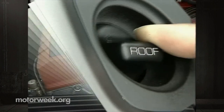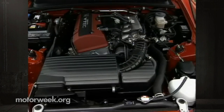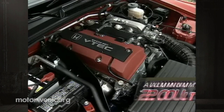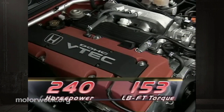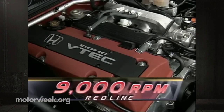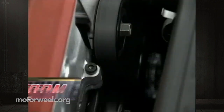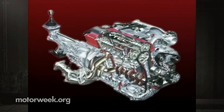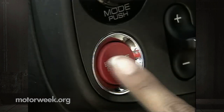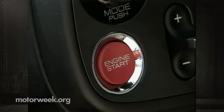But styling and a soft top are not the heart of the S2000's appeal. The engine is. This 2-liter all-aluminum four-cylinder makes a stunning 240 horsepower and 153 pound-feet of torque with a red line of a sky-high 9,000. For spec heads, that's 120 horsepower per liter of displacement, more than any other non-boosted production motor. Power-peaking features include variable valve timing, individual ignition coils for each cylinder, fiber-reinforced metal cylinder liners, forged aluminum pistons, and much more. And for fun, it all comes to life with a vintage starter button.